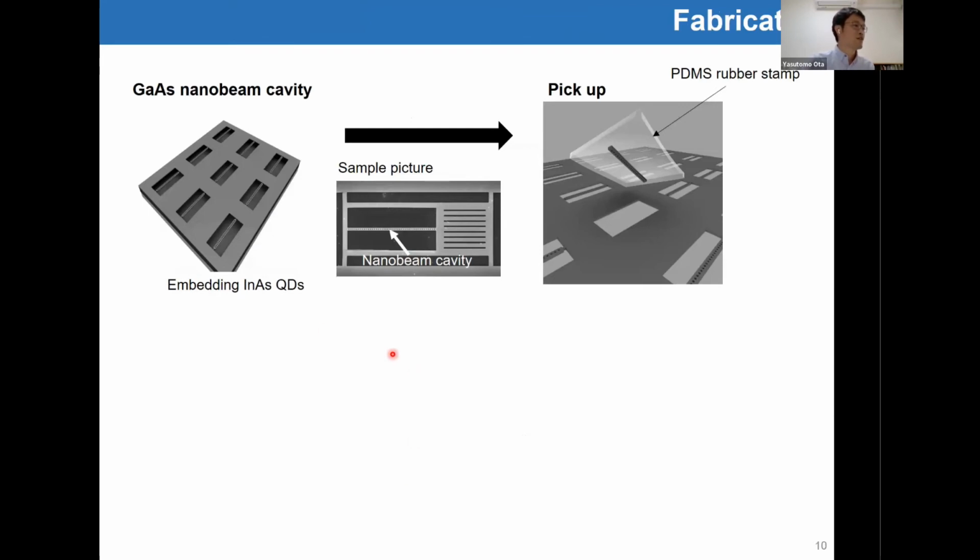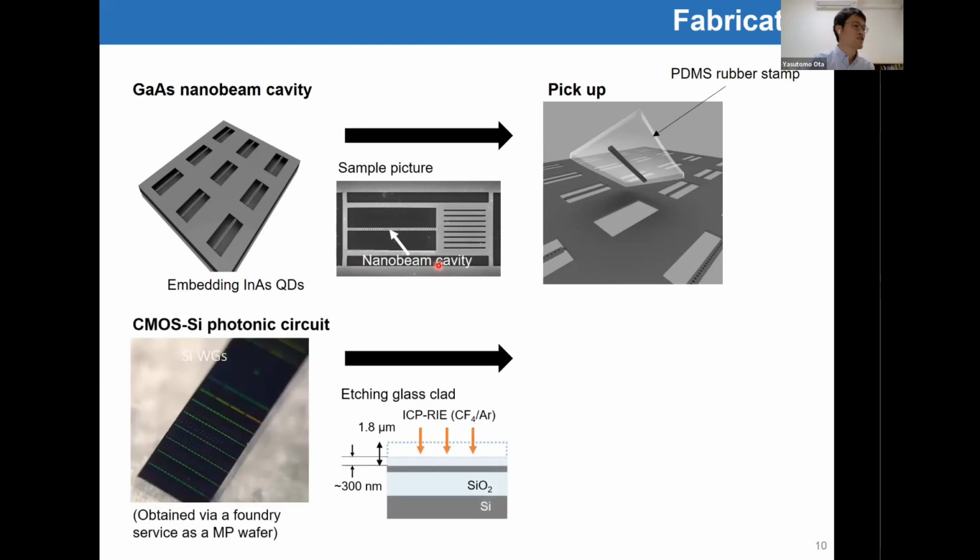First, you prepare nanobeam cavities containing indium arsenide quantum dots on the gallium arsenide wafer. This is an SEM picture of a cavity together with a supporting structure around it. Then we pick up a nanobeam by using a rubber stamp, as shown here. And in the meantime, we order the silicon photonic chip from a process foundry.